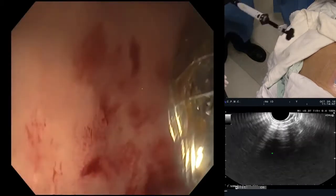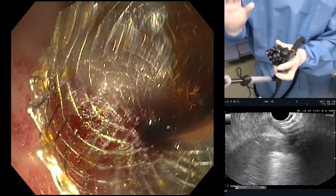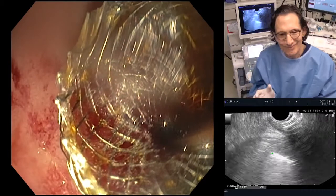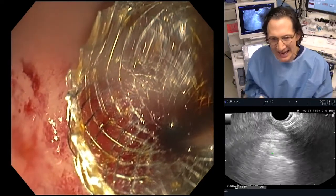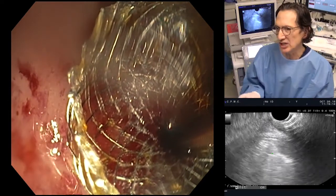And I'm going to kind of wiggle it free here. There, it just popped out from the working channel. Now, again, these are these little things that you learn. You learn that you don't panic if it doesn't open up right away. It's because it's hung up in the working channel.